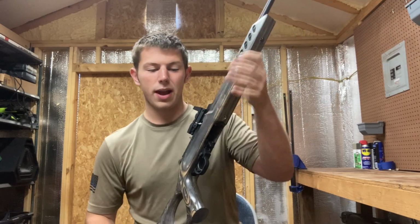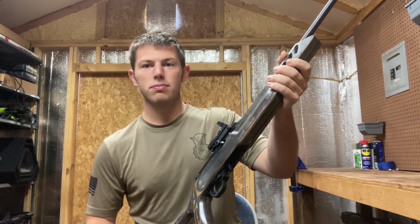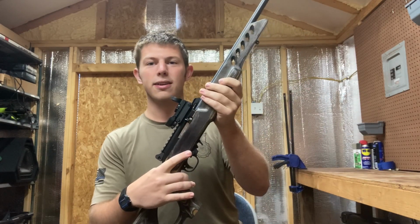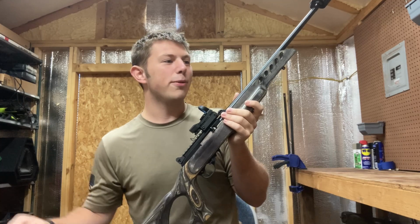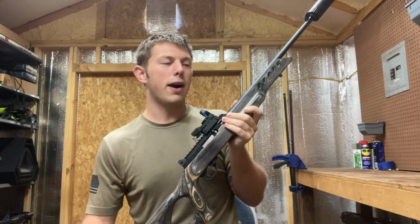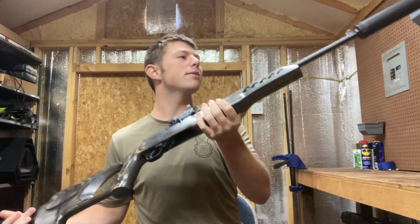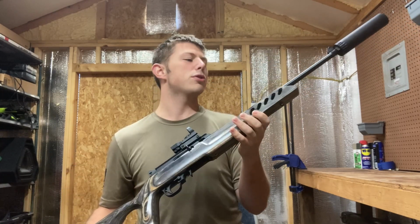It's cool that they've kind of escaped gun control, like indefinitely, right? It's a rimfire. You can still buy these in Canada, where you can't own any centerfire rifle or even handguns, basically. But you can still buy one of these and go have fun. You can still shoot squirrels and rabbits.